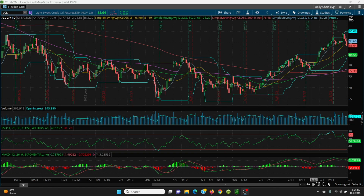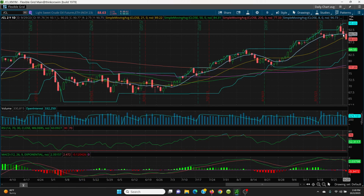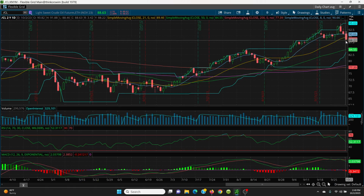Okay, here we have the daily chart. Let's see what we've got here. Well, we put a topping tail in right here, that was basically on the contract roll. It rolled right up and then fell right down. Then we had Friday, a big red candle, another big red candle, and these are a series of lower highs and lower lows. Never good.